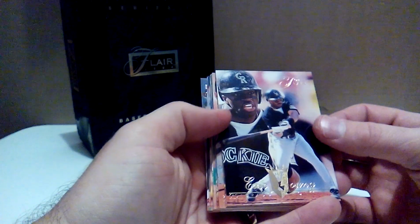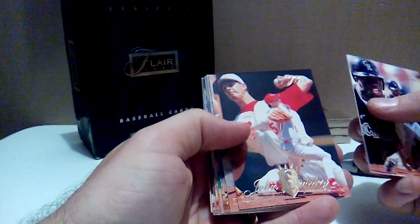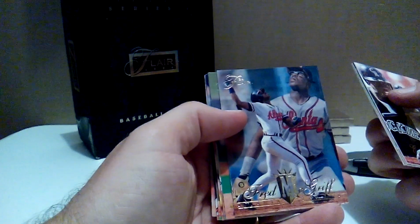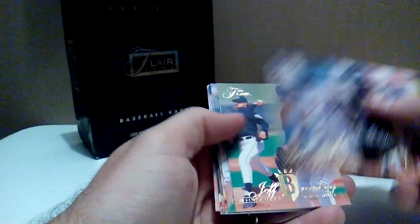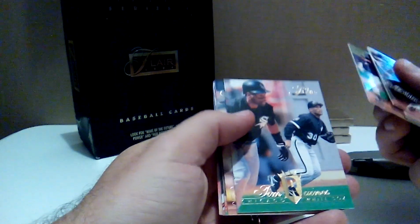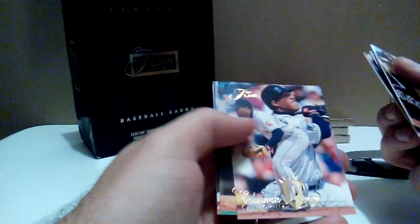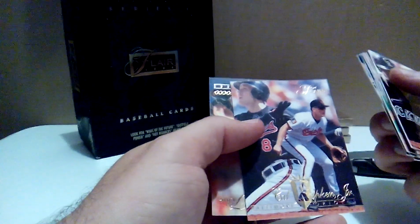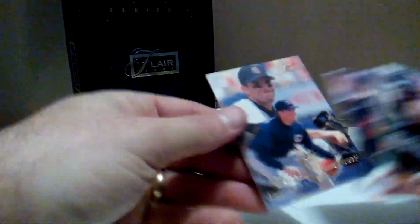Eric Young, nice grunt face. John Smiley, Steve Traxel, the Crime Dog, he needs to be in the Hall of Fame. RBI Machine, that guy was. Jeff Bronke, Tim Raines, there's the Hall of Famer. Eduardo Perez, Dave Valley, Cal Ripken, it's a nice looking card too.